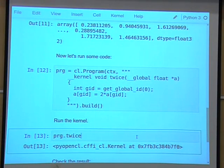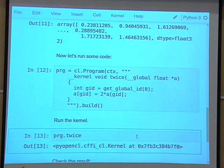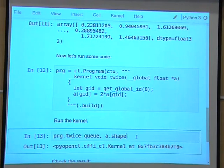Oh, okay. Right, so my program now has an attribute called twice, right? And that's apparently a PyOpenCL kernel. So that's one of those object thingies. And that's the thing I can call. So I just go inside of my queue, that was that synchronization structure, call my kernel, and then I need to obviously tell the device how many of those little thready things it needs to start. Well, in Python, that's actually easy. We want one for every entry of the array. So we just say a.shape, and that's all we need to do.